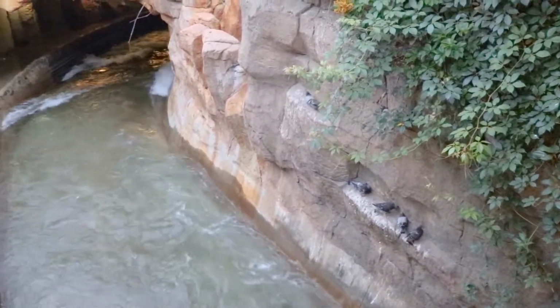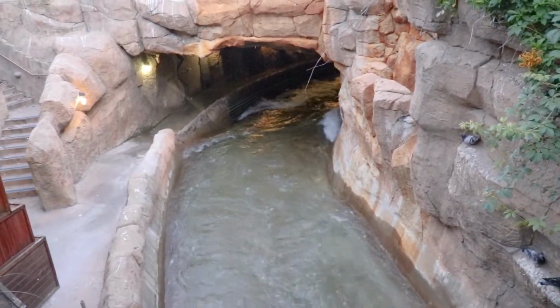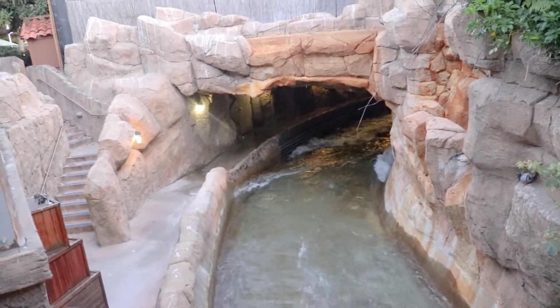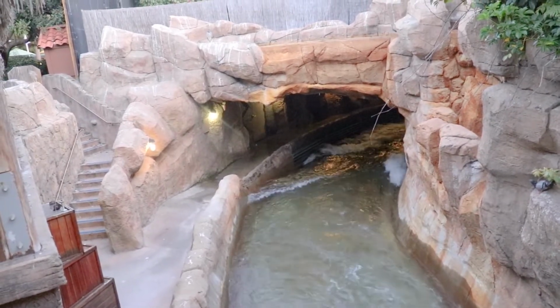Also, I wonder if anyone's riding Shipwreck Rapids right now. They have the waterfall off, so if you want to not get that wet, I'd assume this is the best time to ride it, even though it's kind of chilly outside. But when it's chilly, they do have the waterfall off.